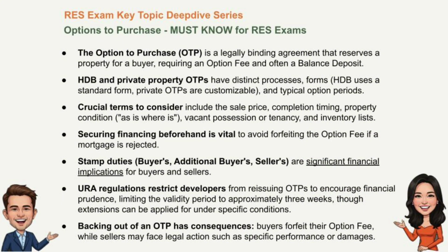A sale and purchase agreement, or SPA, on the other hand, binds the seller to transfer the title and obliges the buyer to pay the full purchase price. The OTP gives the buyer the choice. The SPA is the commitment. It's a subtle but crucial difference in legal weight.